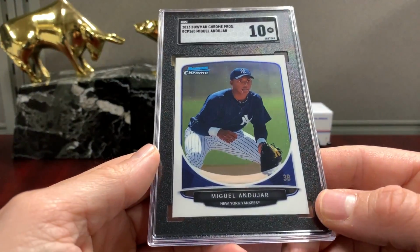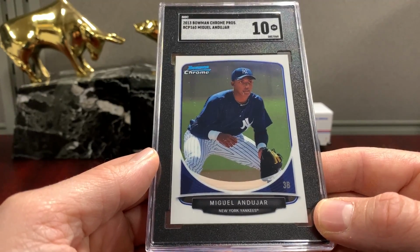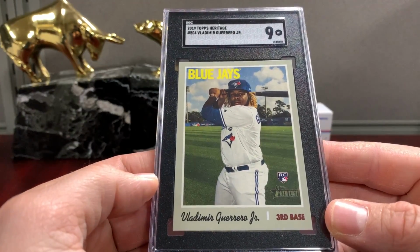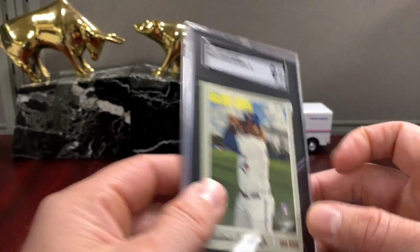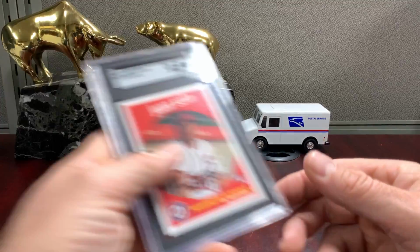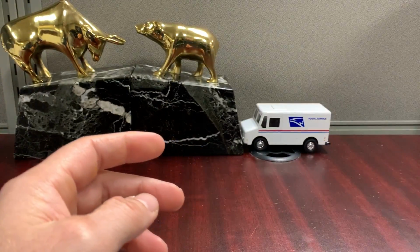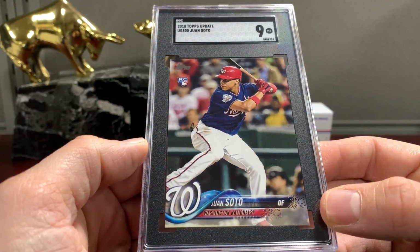It's a random card. I don't think this is worth much. Andujar Bowman Chrome 2013. That one got a 10. Vlad. This is the Heritage High Number. Here's a Soto. That's Topps Archives. Mint Plus. Topps Update. Mint.